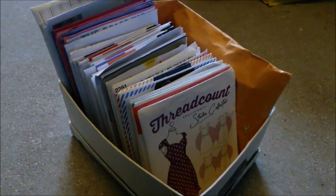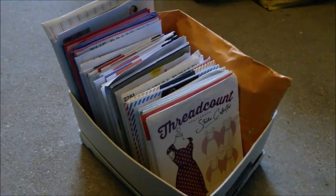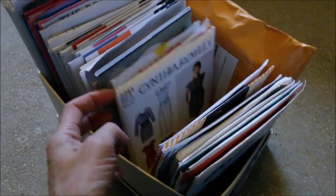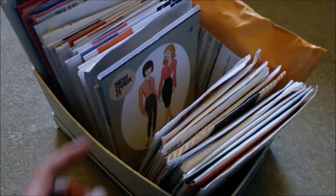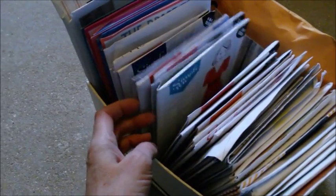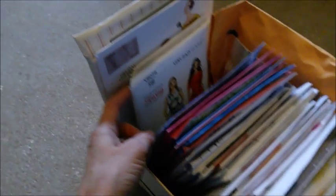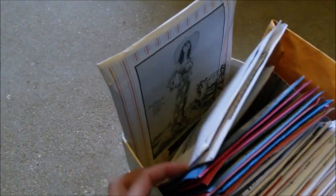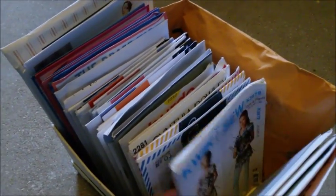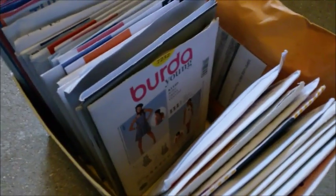This is the miscellaneous box. A lot of these patterns have come out of the sewing magazines. I was given recently one Sew Over It pattern. I do only have one Burda pattern in there hiding, 4 Vogue in one. So la-di-da. Don't know where my one random Vogue. Oh there you go, Burda. Just one.